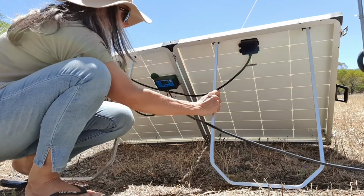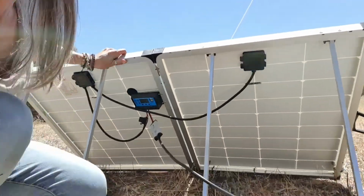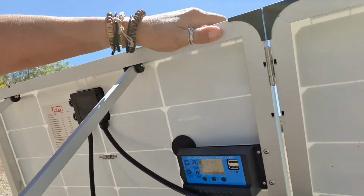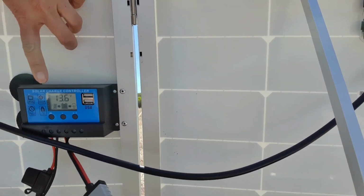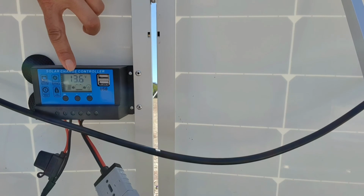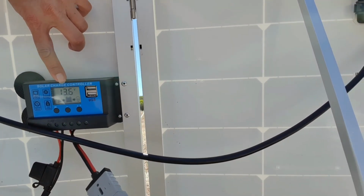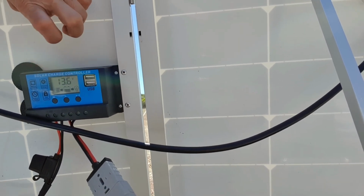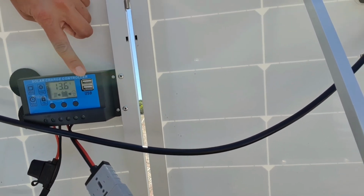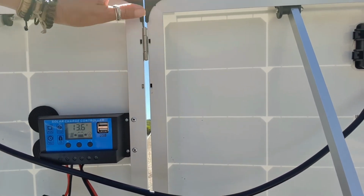Also on here, I'll just grab the camera, it has the charge controller, where it shows you how many amps are coming into the actual battery. So 13.6 is excellent, and it shows that the battery is filling up nicely. It also has a USB port, so if you want to charge your phone or anything, it has those there.